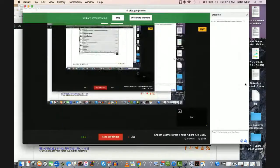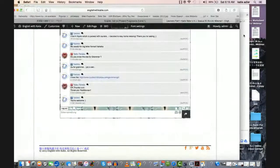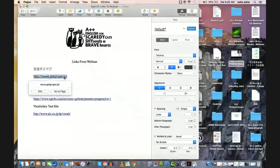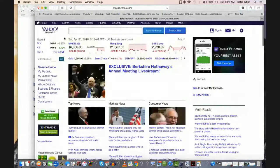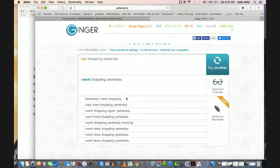Now, there are also some really interesting sites where you can put in the grammar that you've been using and check it. So this was one here. Whoops. Okay, let's see what I've got here. I think I pressed something I shouldn't have pressed. Here we go. So here, this is where you can put in your text. So it says enter your text here. If I put in, I go shopping yesterday, and I ginger it, it's going to correct it, and it's going to give you other examples for correcting your English.